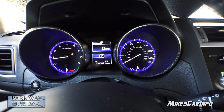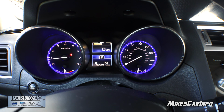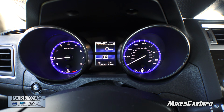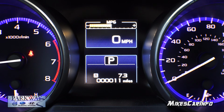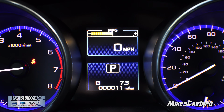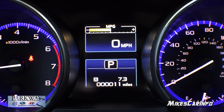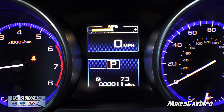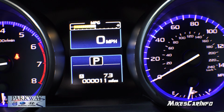Okay, so here's your gauges. I really love that blue background. It looks really nice. So you have your RPMs on the left, as well as your engine coolant temperature, and on the right side is your speedometer with your fuel gauge. But right here in the center, you have the screen, and you can see it has that meter at the top for your miles per gallon, as well as your digital speedometer, and then it shows your odometer at the bottom, 11 miles on the vehicle, and then a trip right above it is showing 77.3. I thought it said 73, but it's 7.3.